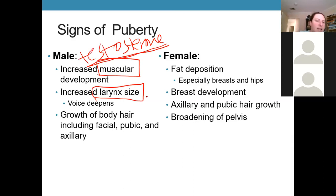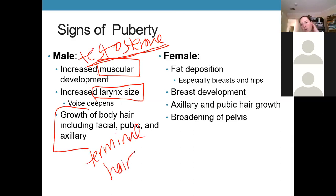And then testosterone also drives the growth of body hair. So this is where we get a much higher percentage of terminal hair. So that's the thicker, coarser, more pigmented hair. In men, it covers the majority of their bodies. It's a lot more variable in women. So those are the major secondary sexual characteristics. We're also seeing development of your reproductive organs. We'll get to that.